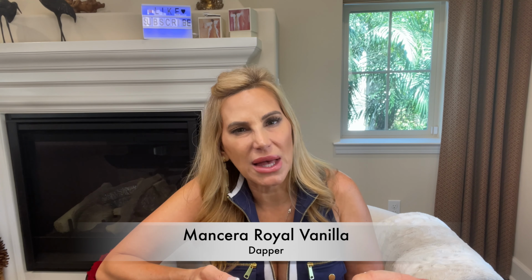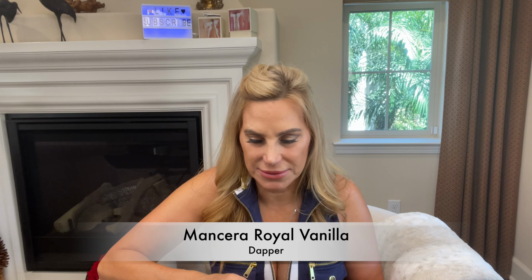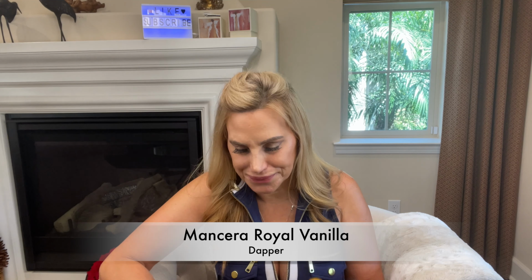It's probably, at the end of the day, the same pricing per ml as a good discount price on a Mancera. I just like the quality better in this, believe it or not. I know, believe it or not, I like this better. And I can just buy it in 30 mLs because I'll never go through that 120 ml. Dapper's Mancera Royal Vanilla.